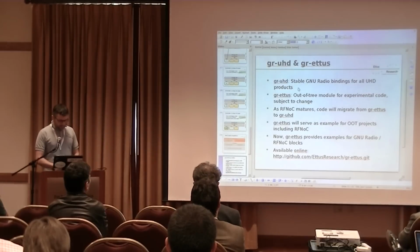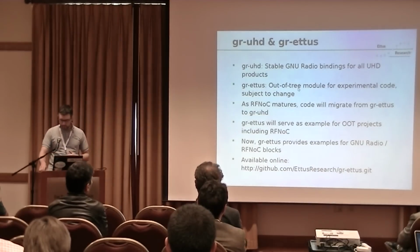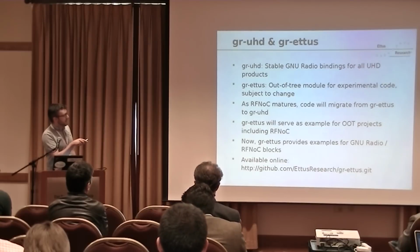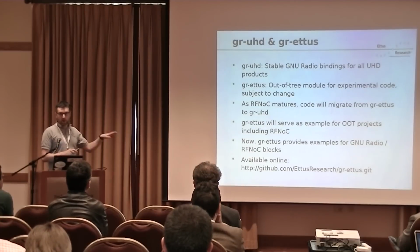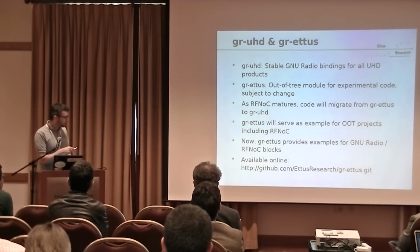Okay, so now assuming that you want to integrate this into the radio, there's some more effort that you need to do. Just one thing I want to clear out before this gets confusing. We have GRUHD, which is a part of the radio, and we have GREdits. Now the idea is, as things mature, we move them from GREdits to GRUHD, that this is our staging ground where we just can go wild. Whereas this is why we want to provide a very stable API. And this has been in radio for a long time.